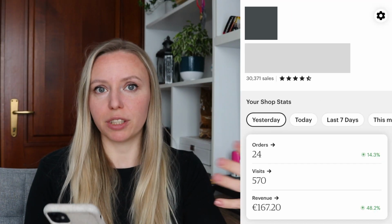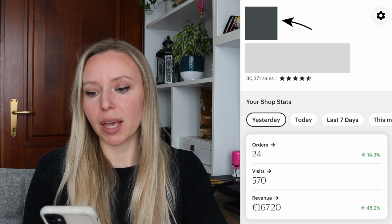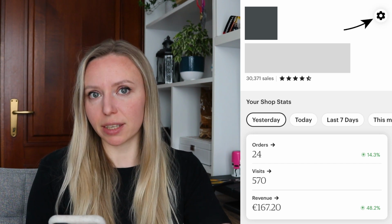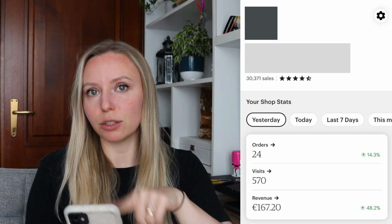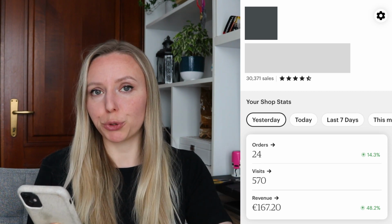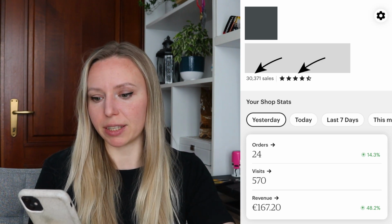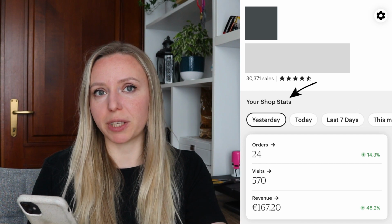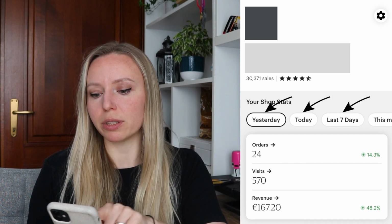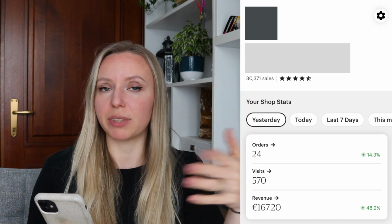When you first open this new app, you can see right on the top is your logo, and right underneath it says your shop name and your shop description. There is a settings button on the right. We will get into those features in a few seconds. Under your business description are your sale numbers and the number of stores that you have on Etsy. Below this are the shop statistics, and I really like that they have these really cool buttons that you can select and they will show you the stats for that time period.